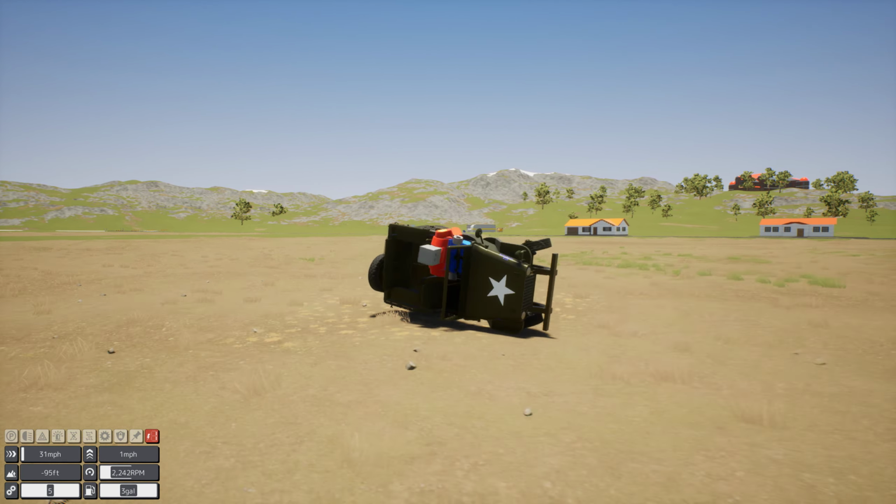Guess what? Yeah, there we go. So, that was great. Literally, just a bit of damage to the bumper. That is it. That's not much. Alright, let's see how the Jeep does.